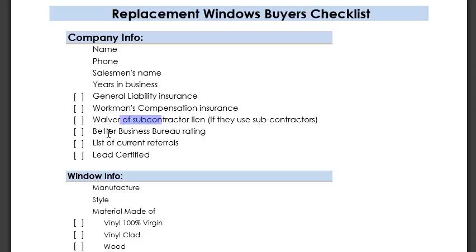Okay, so Better Business Bureau rating. You can find this right online, or they could have it and give it to you. A list of current referrals, like the last 6 months, 90 days. You don't want referrals from 5 years ago. Are they lead certified?